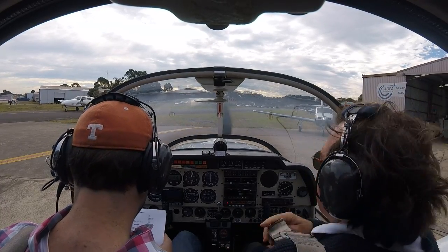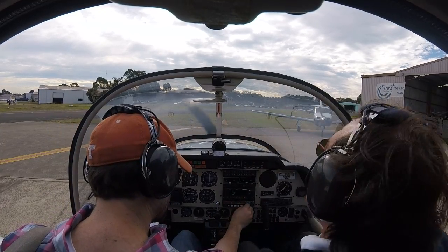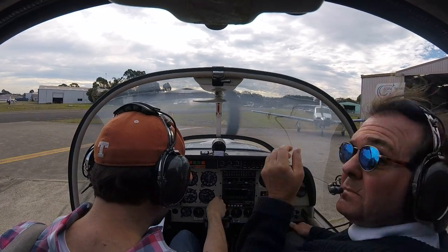Shutdown. Parking brake is on. Lights and pedo switch is off. Avionics off. Throttle 900.